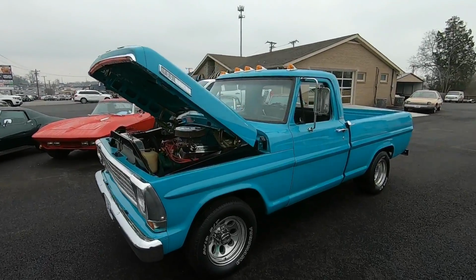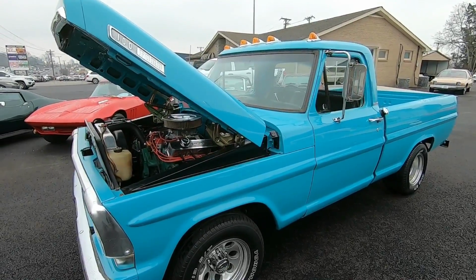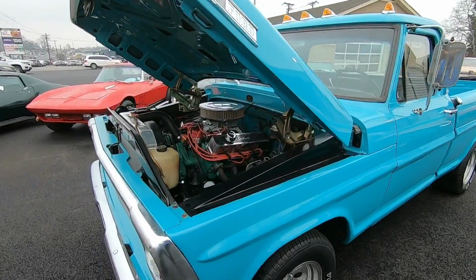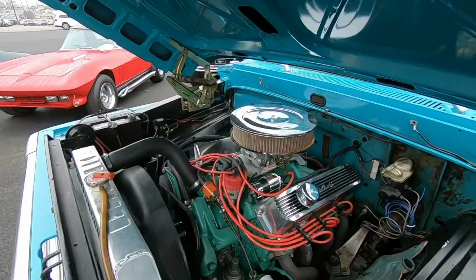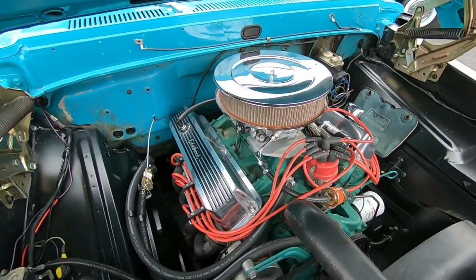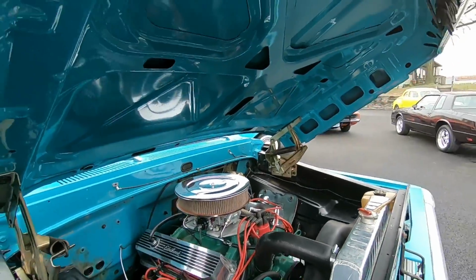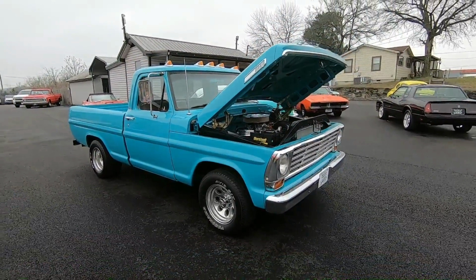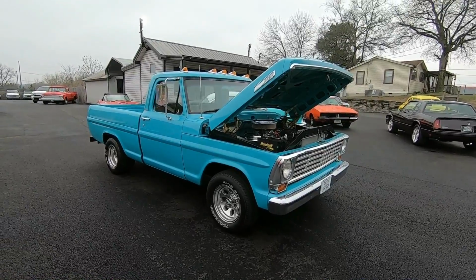Welcome back, guys. Today we're going for a test drive in a 1967 F100. This one here has a 352 under the hood. This truck's very clean inside and out. We're going to be taking it down the road, pointing out any kind of flaws, that way you know what you're buying before you get here.